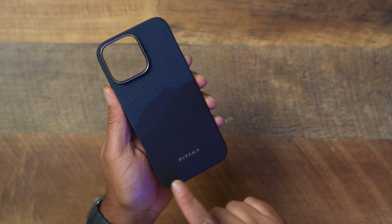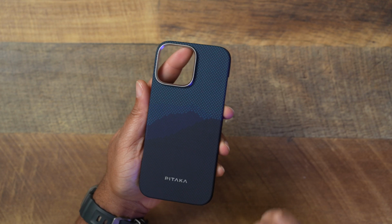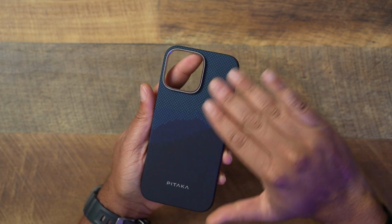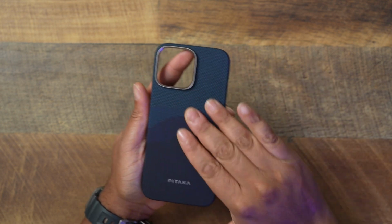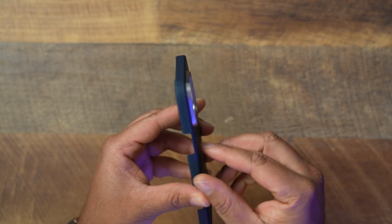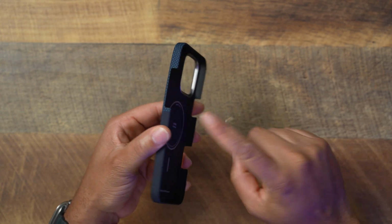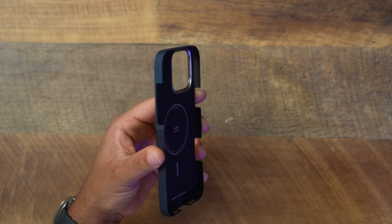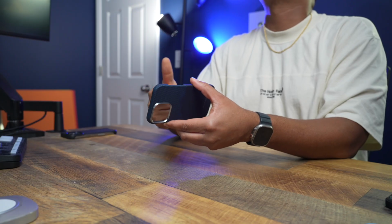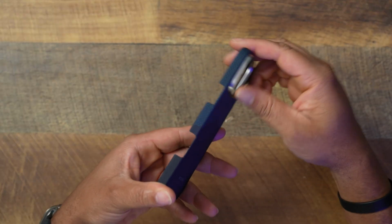Signature Pitaka case, all right? You're going to get your Pitaka down here. You're going to get that nice, which I think this one is going to be that 600D fiber, so you will be able to feel that fiber texture as you rub your hand across it. You're going to have your metallic camera lens that's going around right here. On the inside, of course, you're going to have your MagSafe, and for the buttons, it's just going to be cut out. So this one, you already know what's coming when it comes to the volume up and down, action button, power button, and the camera control is all going to be one cutout.